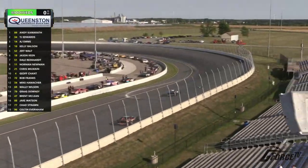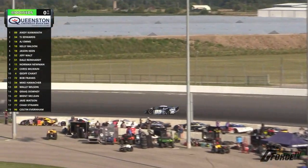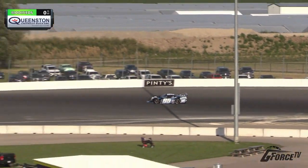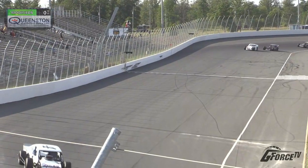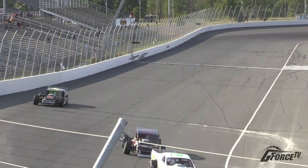The Queenston Chevrolet OSCAAR Modified feature event. TJ Edwards crosses the line in 2nd, then it's AJMs in 3rd. Kelly Balson 4th. Jason Keene rounds out the top 5 as he's slipped by Jeff Wald, who finishes 6th.